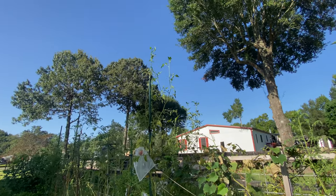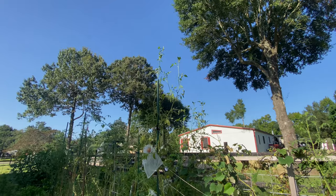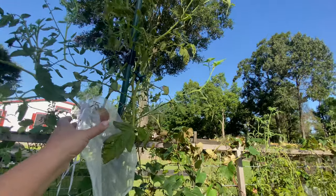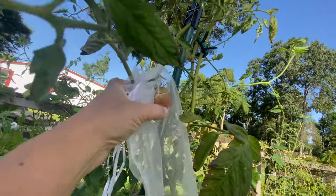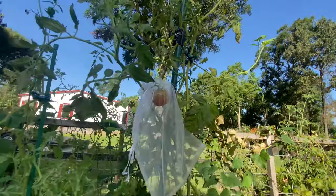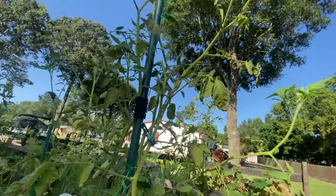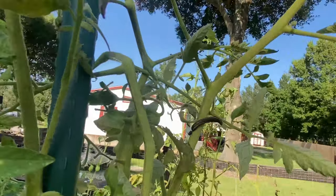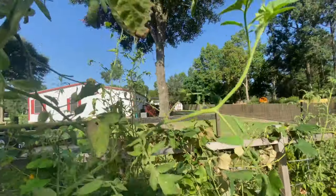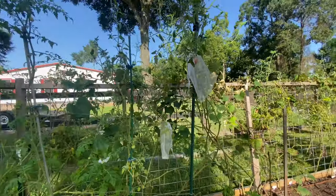Look how tall. That is at least 10 feet of Brandywine tomato, but the fruits are really small and they're cracking, and they're rotten. Oh, I may rip out the rest of the tomatoes. I think that is army worms. Look, yeah, I think that's army worms. Well, hell, I just may take out the rest of the tomatoes.